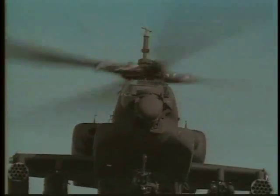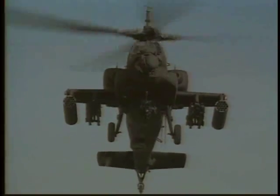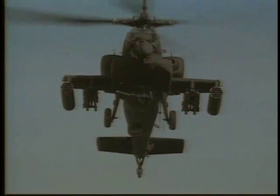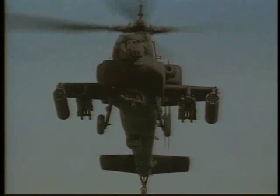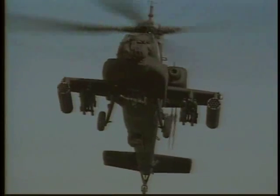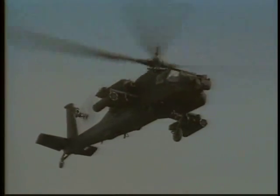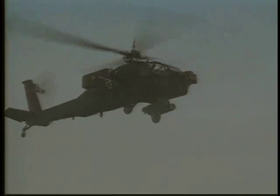Primary weapon is the Hellfire anti-armor missile. The Apache usually carries 8. Hellfire has a semi-active laser seeker behind the nose window, which tracks the reflections splashed from the target by a laser designator. A combination of kinetic energy and a tandem-shaped warhead allows Hellfire to penetrate up to 1.5 meters of armor, stopping all existing or projected armored vehicles dead.